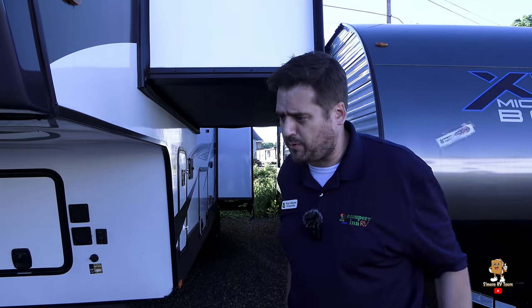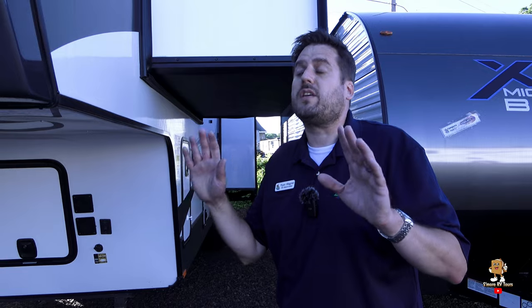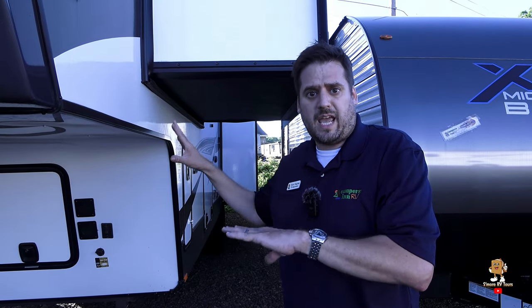If you're a current camper and you don't have a slide topper, it's one of the best upgrades you could possibly do to your camper. If you're buying a new camper and it doesn't have a slide topper on there, consider getting one. They will give you a huge advantage in maintaining your camping vehicle.